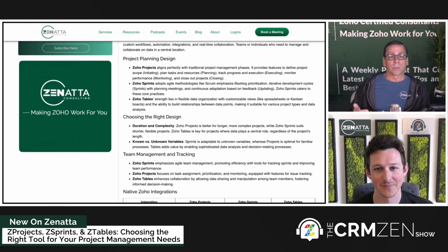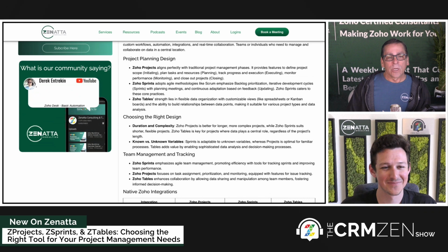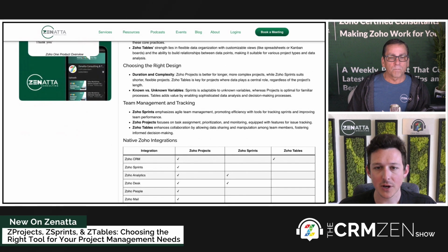If you're using Airtable or Smart Tables, go to Zoho Tables, and that'll do it for you. What did you think of it? I know you were a huge Airtable fan. We talked about this before, but you were pretty impressed for a V1 with Zoho Tables. Yeah, it's pretty solid. I'm sure they're going to add some things over time.